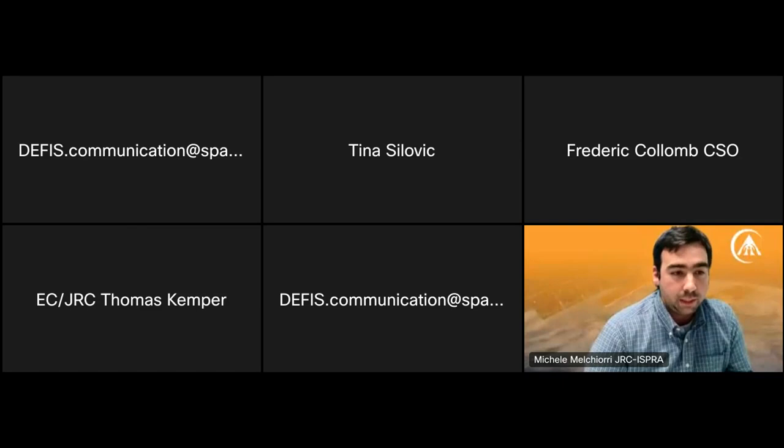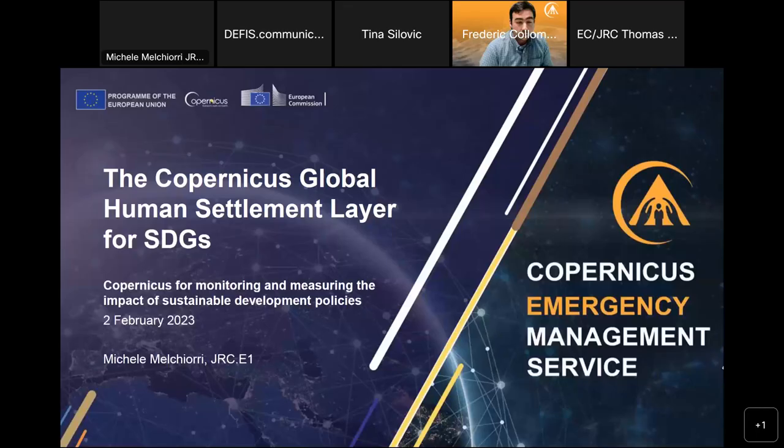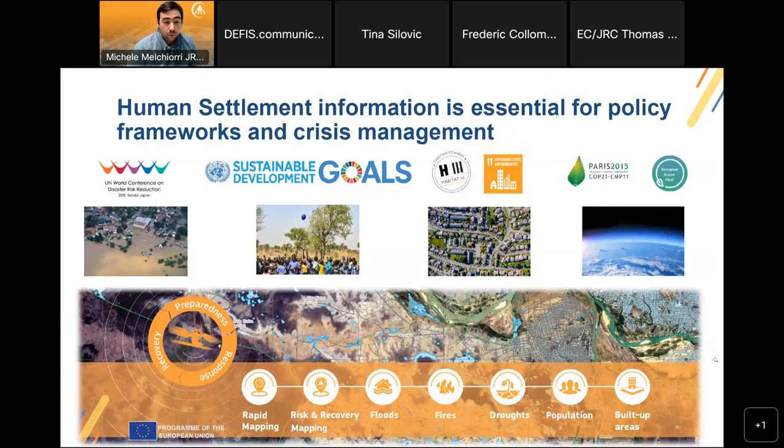The Copernicus Emergency Management Service is producing information on human settlements through the exposure mapping component, the Global Human Settlement Layer, but also takes care of all the phases of disaster risk management, from preparedness, response, and recovery, through several components like rapid mapping, risk and recovery, flood monitoring, the European and global forest fire monitoring system, and also drought observatories. The GHSL contributes exposure information to these components by providing data on population and built-up areas.